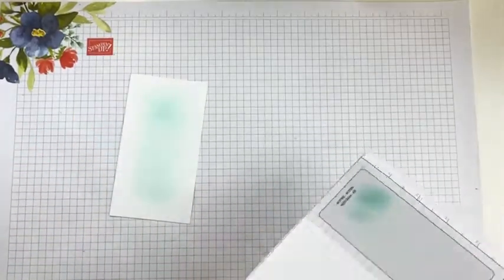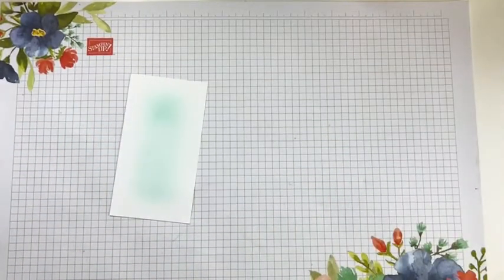Okay, that feels good enough for me. You can always add a little bit more, if you want to, it's completely up to you. Now we need to get some stamping done.